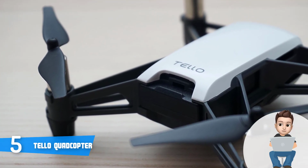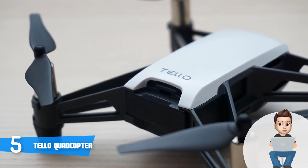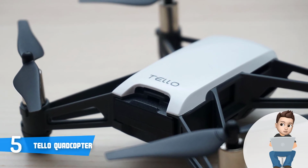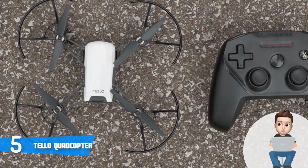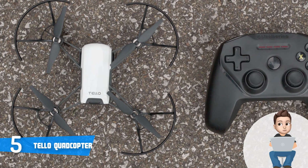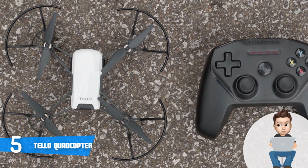From a design perspective, the Tello measures 1.6 inches in height, 3.9 inches in width, 3.6 inches in depth, and weighs approximately 2.8 ounces, which makes it extremely lightweight and portable, so you can take it anywhere with you.